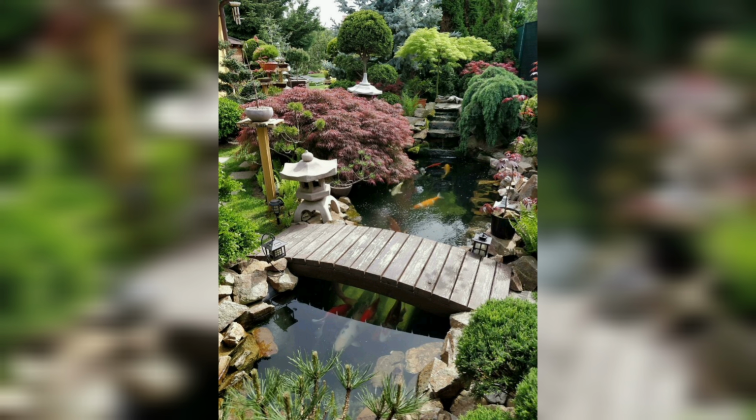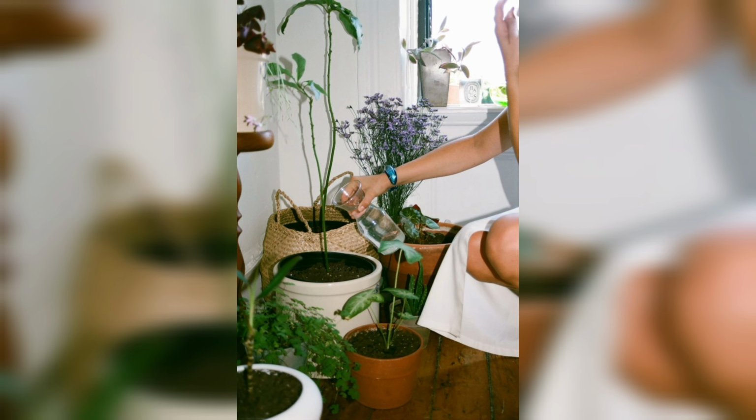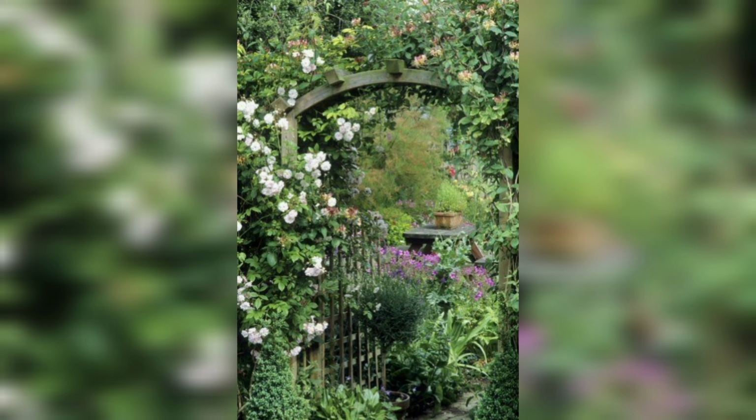Restorative and therapeutic gardens. Some gardens are designed with a focus on wellness and therapy, using elements that promote relaxation, contemplation, and mental well-being. Children's gardens. Gardens designed for children often include interactive and educational elements, like play areas, sensory plants, and wildlife attractions, fostering a connection with nature from a young age.